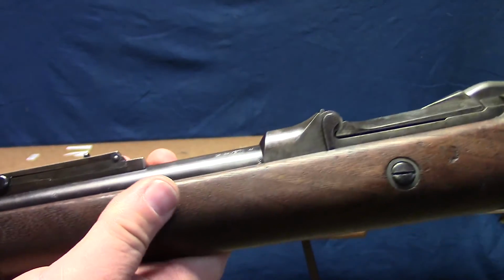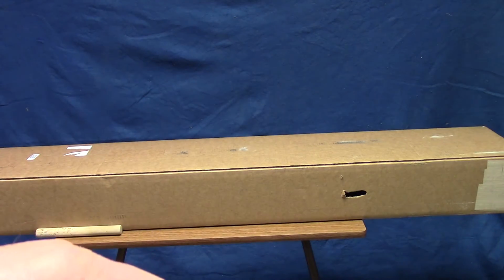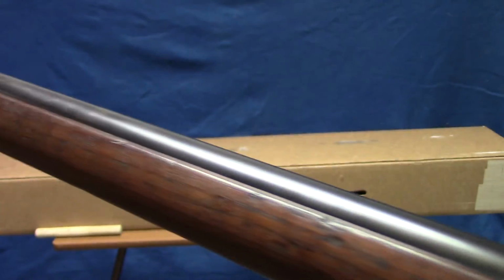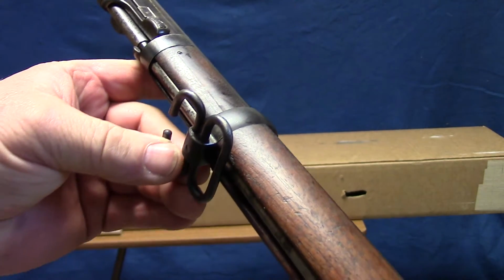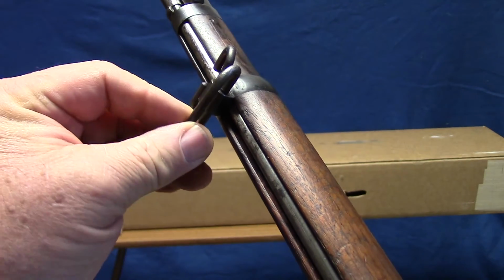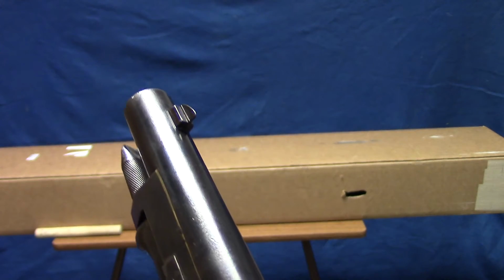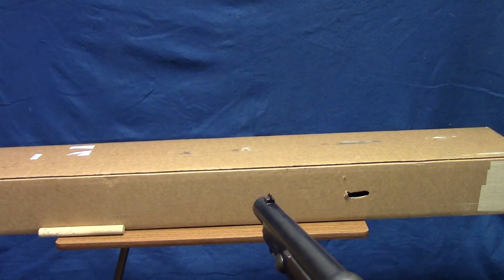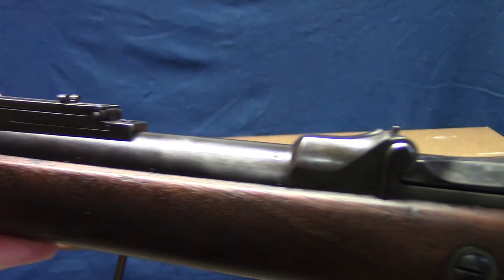A few dings again as we travel up the other side. Two swivels on the front. One is a stacking swivel for stacking the firearms when they weren't in use, and the other is the sling swivel, and the blade front sight. Very fine front sight. Whoa, sorry about that. When you're sighting down the rifle, it's an extremely fine front sight.